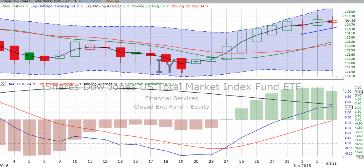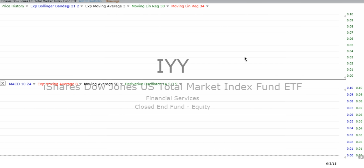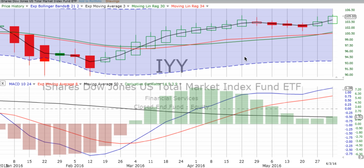So that is where we are as far as our weekly and our daily charts go on the total market. And again, for those of you who are just joining us or haven't joined us for a while, this is the only time that we look at the weekly chart. We do it once a week. We want to make sure we know what our double long trend is doing. And it is moving up. All right, so we have an up pattern on that big chart.